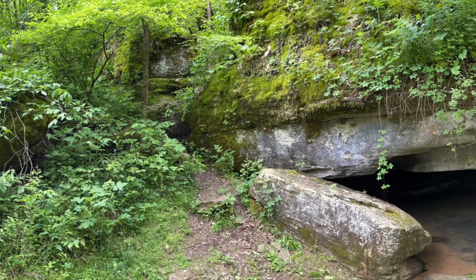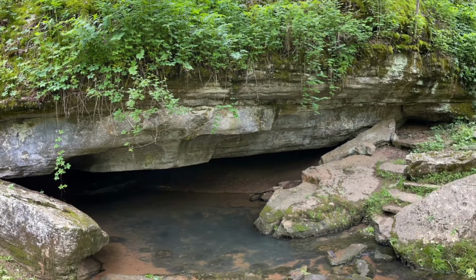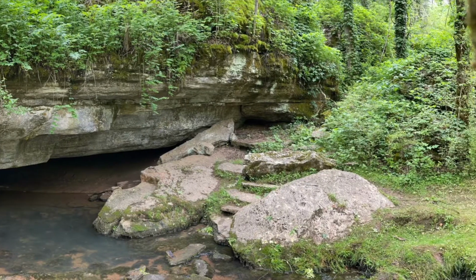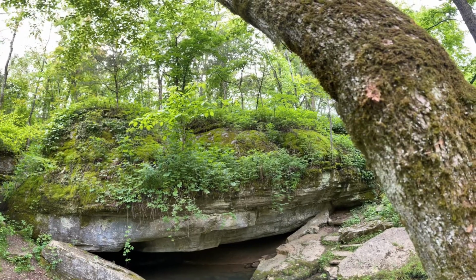Next, we're going to go over some of the greenery and the shrubberies. This is going to be the opening to the cave. You can walk back there if you're a little bit more adventurous than I was today, but it was cold and I wasn't really willing to do that.